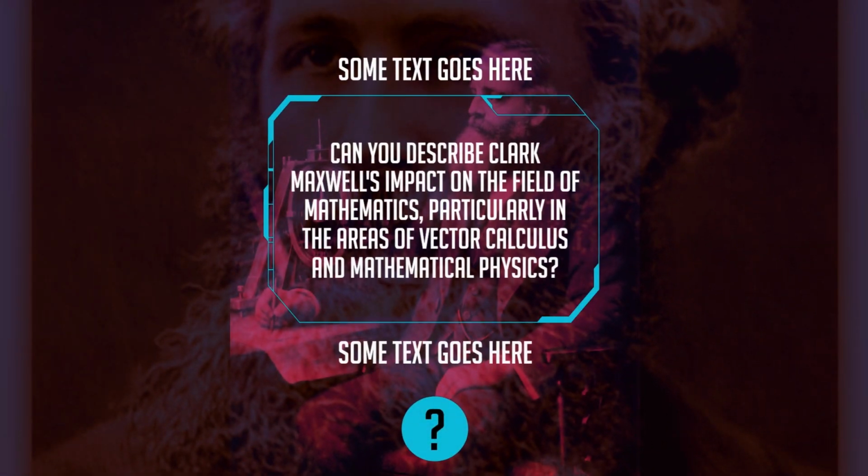Can you describe Clerk Maxwell's impact on the field of mathematics, particularly in the areas of vector calculus and mathematical physics?